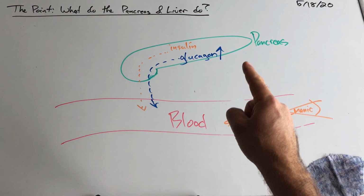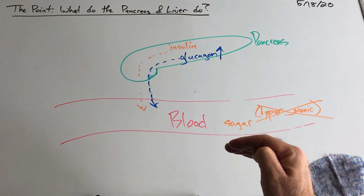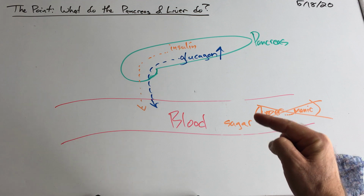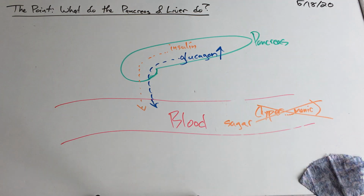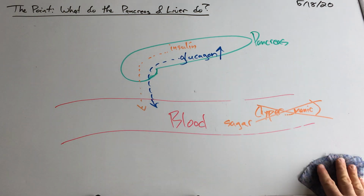Now, do you need to know all this? No. I just want you to know the pancreas exists and that it can raise or lower blood sugar, the sugar that's actually in your blood, by releasing the right chemicals. You don't need to memorize the chemicals. You don't need to memorize which does what. But it's nice to know that there's two separate chemicals and one will raise and one will lower it.